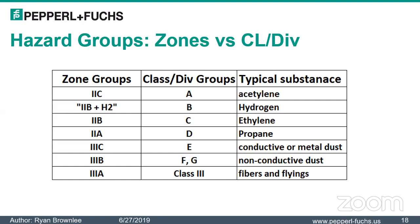In the other world, it's sort of the opposite, okay? In our world, C is okay, sort of, but in their world, 2C is the acetylene. So you've got to be careful. You can't say, oh, it's a group C, so I can use a 2C, because it's different, okay? And again, that's what we're good for. So we can help you.